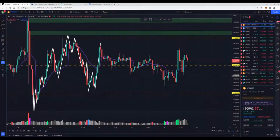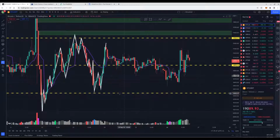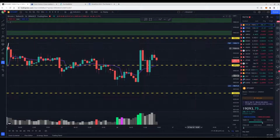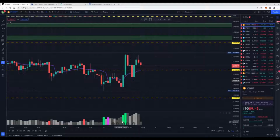So let's start off by looking at Bitcoin. Bitcoin has been trading in a range for the last couple of days. Ever since the FOMC meeting, we've been trading from 18.5k up to 19.5k. And we've been confined in a range by the market maker. But we've created some volume candles. And as you can see, the first one is right here. So let's mark it off in the chart.